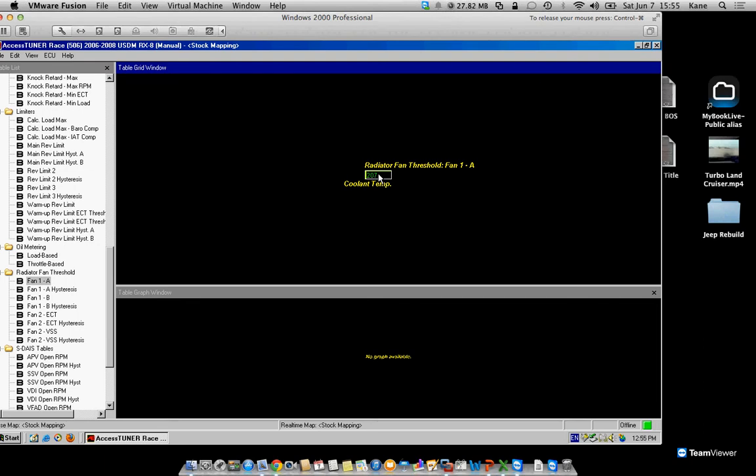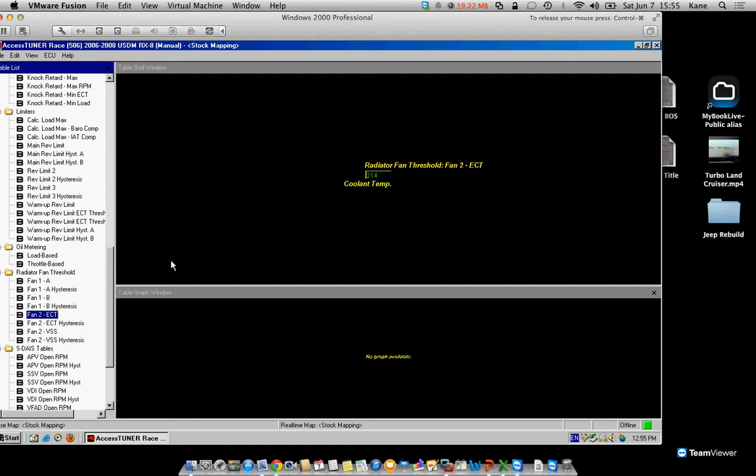But you do lower these fans. I lower this guy to 190, this fan number 1 here. I lower this guy to 200. And I put this guy at 205. What that is: one fan on, both fans on low speed, both fans on high speed. So I want to make sure that at 190 degrees, I've got one fan going. At 200 degrees, I've got both fans going. And at 205, I want both going high, full speed.